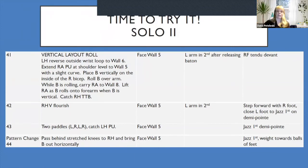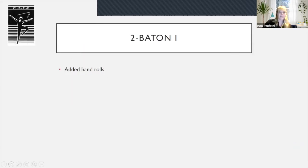But okay, so are there any questions about the roles from solo two? No? Okay. Ready to move on to baton one. So the only change here is that we added hand rolls.